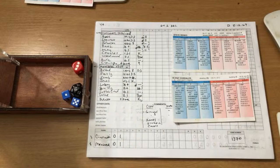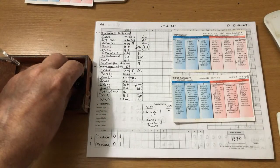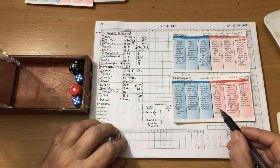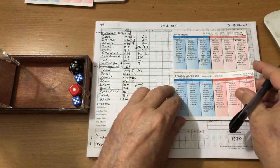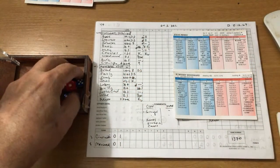And here comes Corrales. He struck out. Pitch from Renko. That's a 1-10 right-hander. Struck him out again. That's the first out. Here's Woodward.